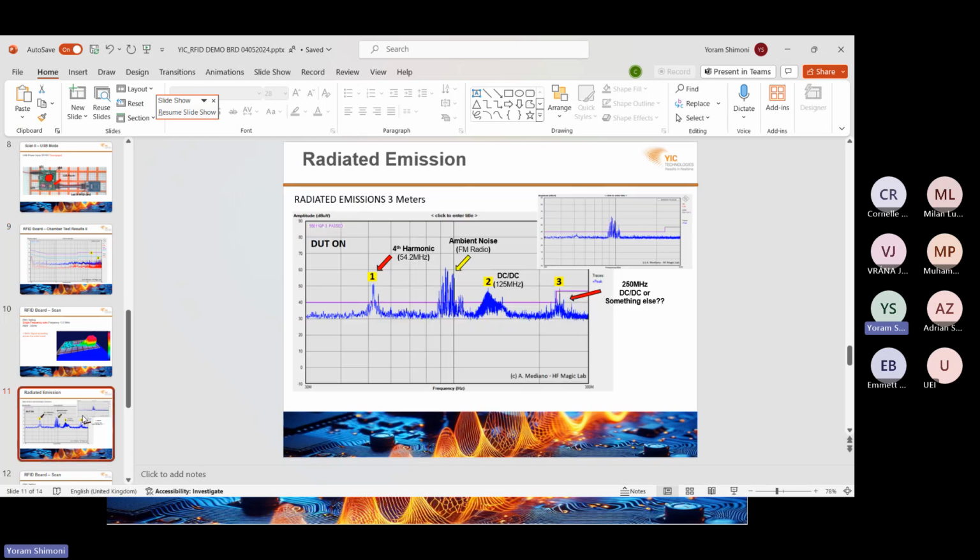So next thing is essentially to go to a radiated emission test. So now you connect everything up before powering the system. You do the ambient test. And here you can see the FM radio around the 100 megahertz. So this is not coming from that board. Here you can see the fourth harmonic of the 13 gigahertz. Again, caused us to fail, but now we know where it's coming from. This is coming from the antenna. We need to disable or decouple the ribbon cable so it won't come to the main board and won't affect it.